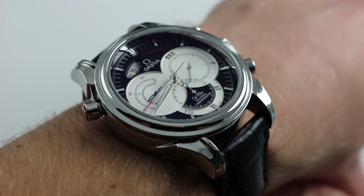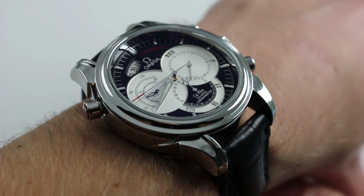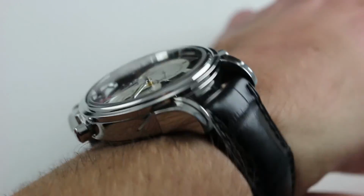Today we're discussing the Omega DeVille Rattrapante. You can see this stainless steel split-second chronograph and purchase it on our website.